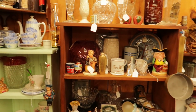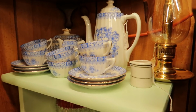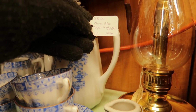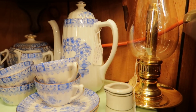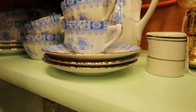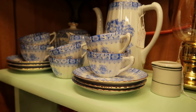Oh, I love this blue and white set. Oh, that's really pretty. Let's see. 65 isn't bad. It says teapot, but that's actually a coffee pot. It's really pretty. I'll have to think about that. Such a lovely color of blue too, and I like the gold rim. Of course that means you can't put it in the dishwasher, but that's alright. How often would I use it, really?